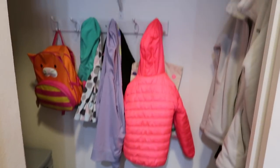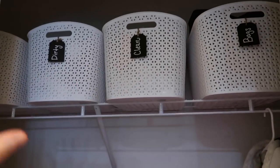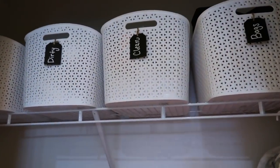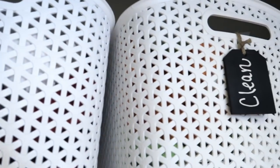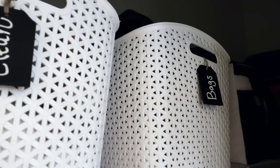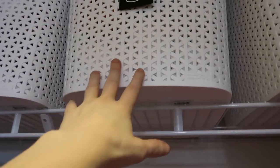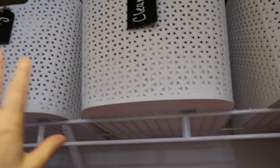I am loving how this turned out. It looks so much better. I love the white bins. It just makes it brighter in here. And I think these will also be a lot nicer, because sometimes when I put my cleaning rags in here, they're a little bit damp. And so these will be a lot more breathable, and it won't stain because it's not fabric.